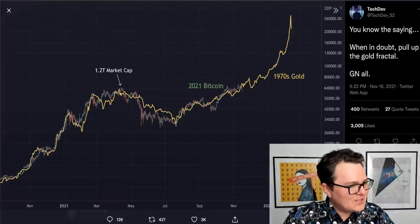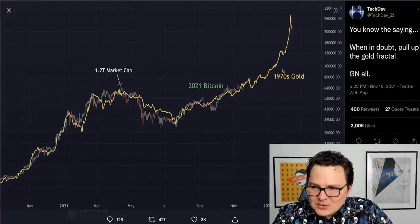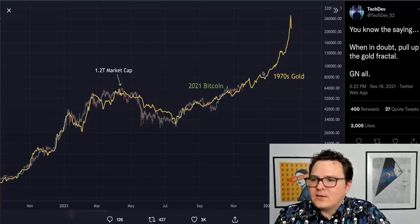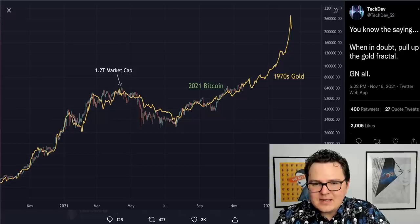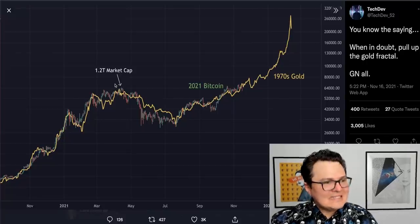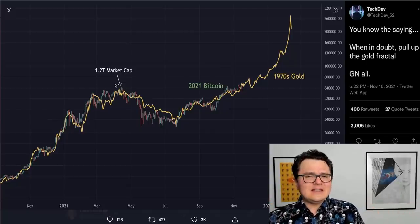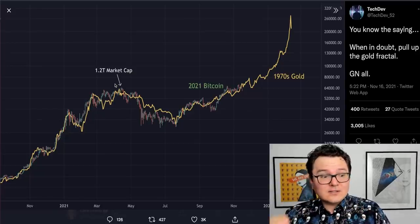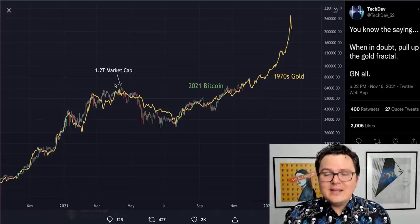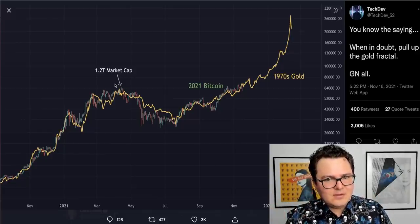And the final chart I want to share with you here from TechDev52. This is the fractal with gold. So the green and red candles here, that's Bitcoin. The big yellow line, that is gold. We can see how similar it has been so far. And look, not exactly perfect, but very, very close, shockingly close, to see how the charts of gold, another store of value asset, have been playing out in comparison to Bitcoin.